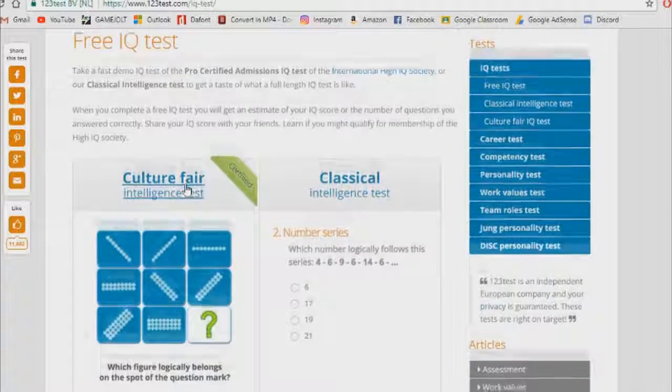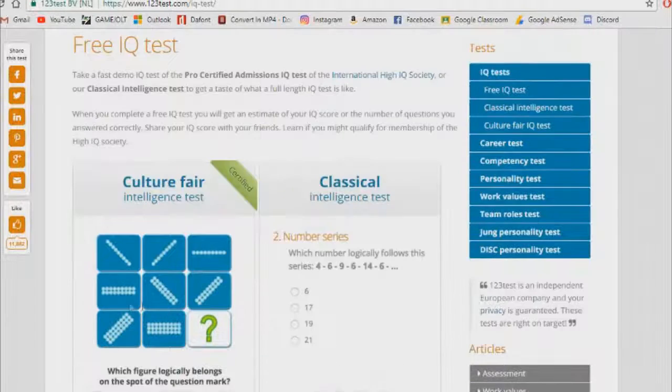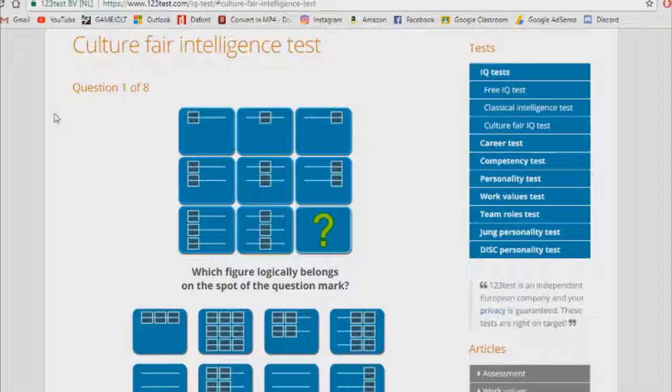Today I'm going to be doing this IQ test. So I think there's eight questions and one question type. I'm going to be doing this one first, and then maybe in another video I'll do this one. If I get 50 likes on this video, I'll do this next one. So let's just do the cultured one.